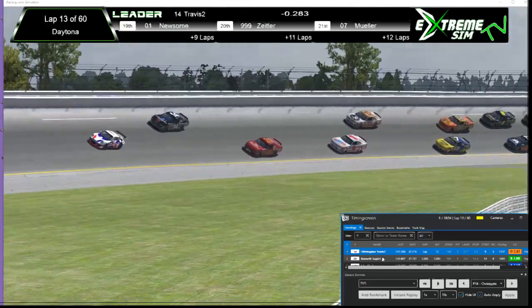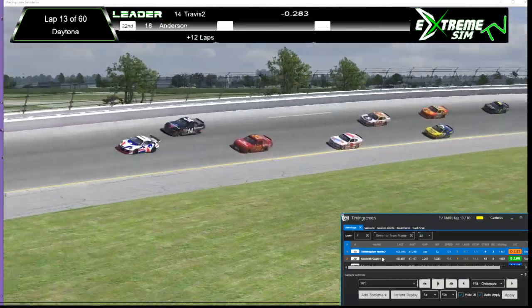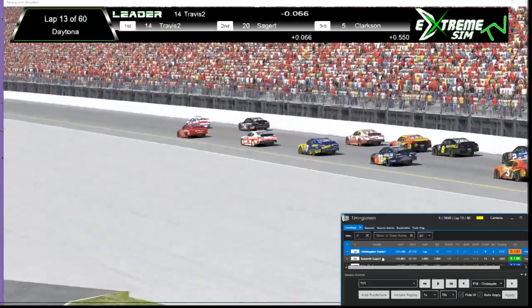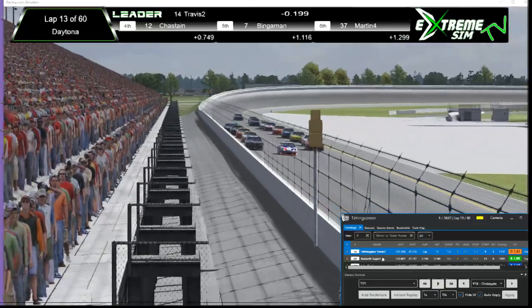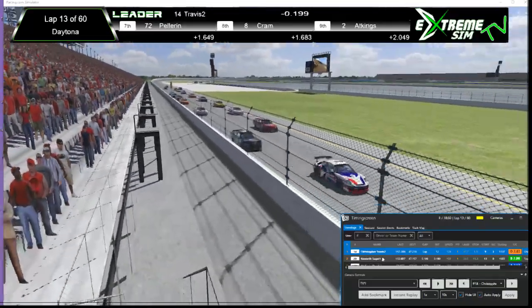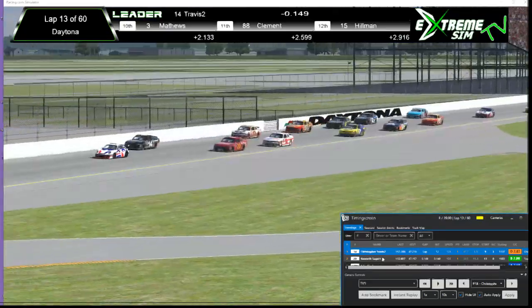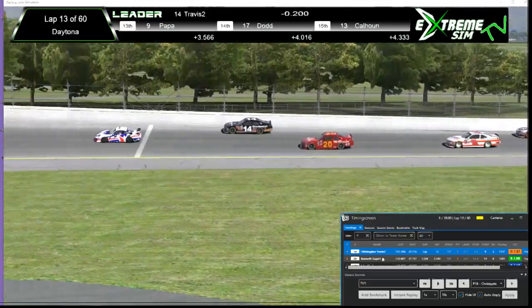Now it looks like the 14 is going to choose the outside line. Obviously, he is the leader on this restart, so it's really hard for him to jump this. That being said, the admins and the league owners will be watching, because if you go extremely soon, that could also be deemed jumping a restart. You got to be very mindful of that. It's more of a gentleman's agreement type deal when you're the leader. So we'll see how it goes here.